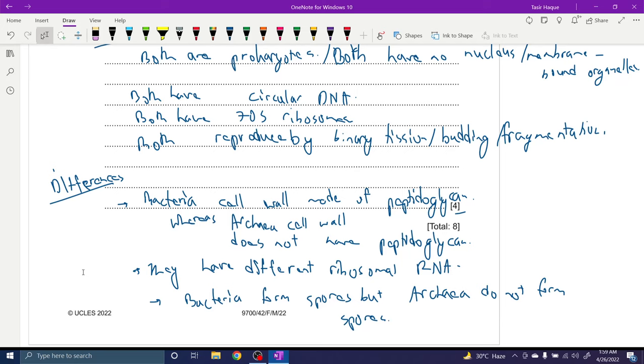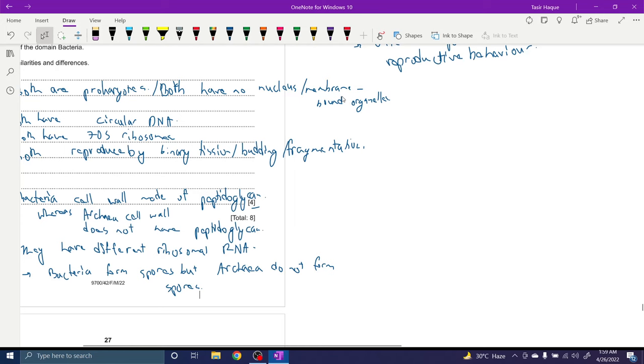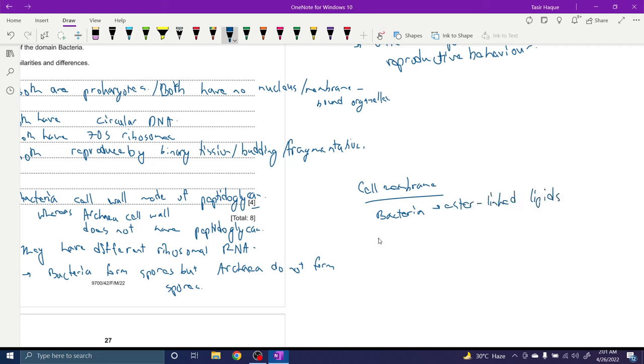What is the last point? Let's talk about the cell membrane. In bacteria, the cell membrane has ester-linked lipids, but archaea has ether-linked lipids. Okay. So if we talk about the cell membrane, for bacteria it's ester linked lipids. For archaea, it's ether linked lipids, right? So ester for bacteria and ether for archaea, okay?